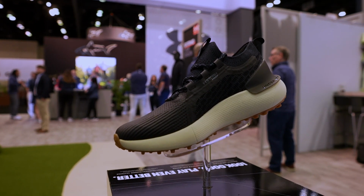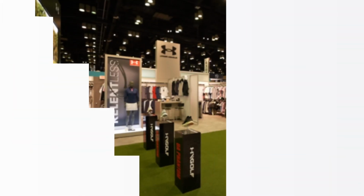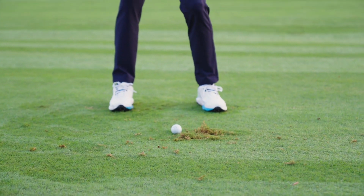So it's giving you that style and comfort of a sneaker with the performance of a golf shoe. New for Fall 24, we're really excited. We want to bring youthfulness to it. We want to bring a fun new perspective to the game, but also make sure that we keep innovating and bring that technology to the golf apparel that we are known for as Under Armour.